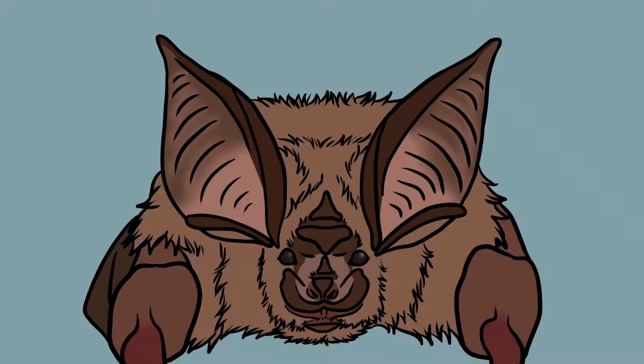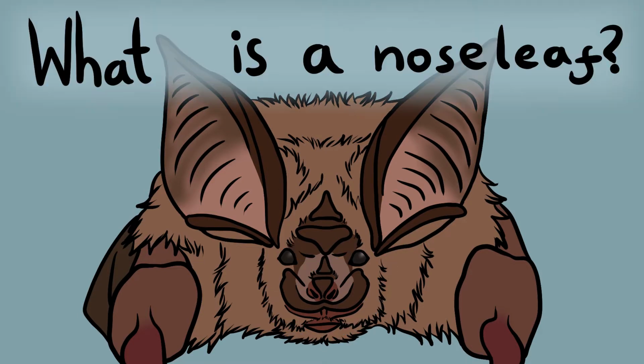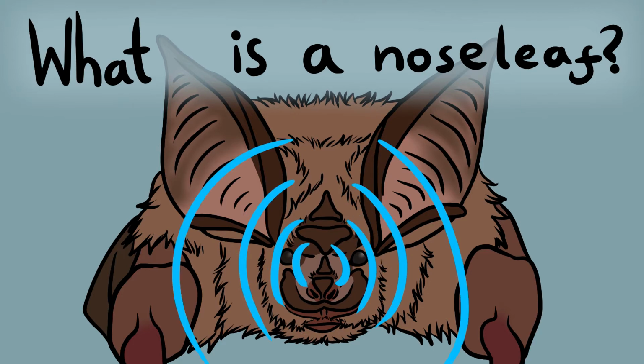Moving on to a very unique looking species, the next bat is the greater horseshoe bat. This species is named after the horseshoe shape of its noseleaf. But what is a noseleaf? Well, this is just the name given to a type of shape of a bat's nose. Bats with a noseleaf echolocate through their noses, and the noseleaf shape helps to modify and direct the calls.